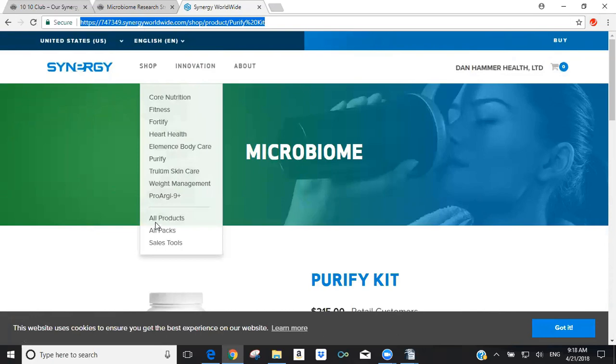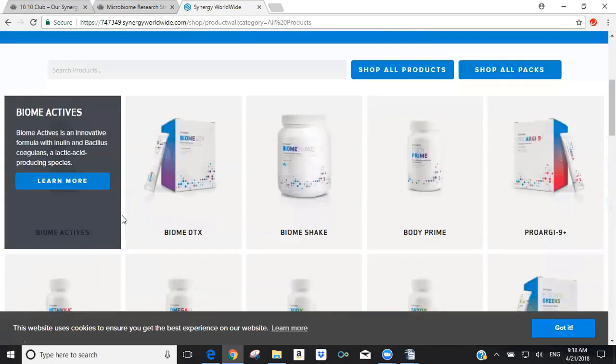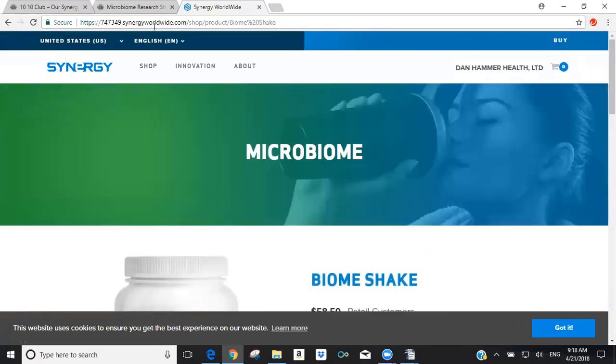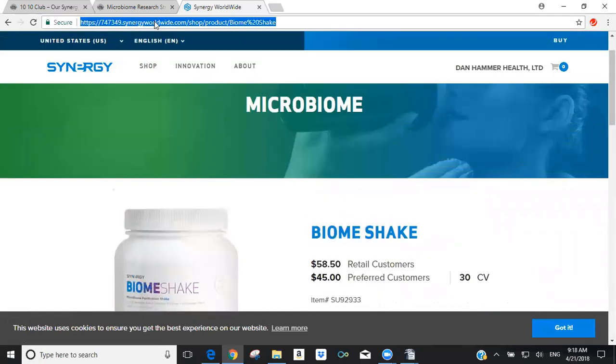If I go into shop here, and let's go to all products, and I've got a person who wants to just do the Biome Shake, I can click on the Biome Shake, and you notice that the URL changed. My ID number stayed the same in the front end, but the back end of the URL changed to represent the Biome Shake. So again, I could click on that, copy, and paste it into an email, or utilize my phone to text that URL to an individual so that they could then go and purchase that product.